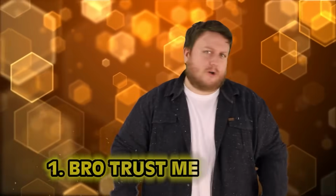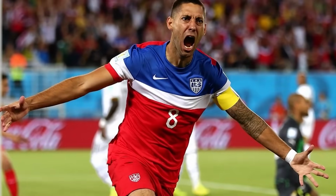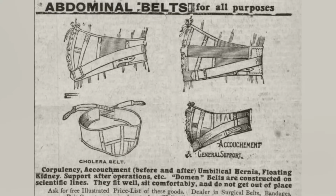Everyone has a favorite article of clothing. For sports fans out there, it could be a lucky jersey, but back in the 1800s there was an article of clothing no British soldier could be without. The cholera belt. What does a cholera belt do exactly? Well, it helps to prevent cholera. I've got good sources, bro, trust me.